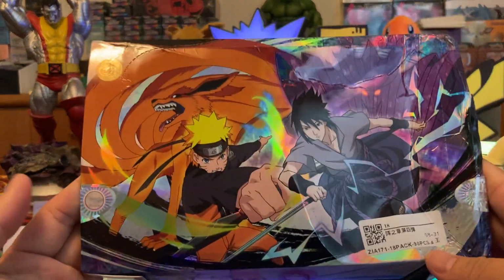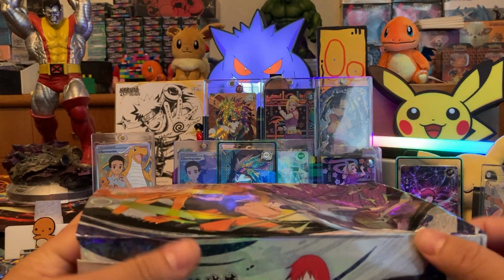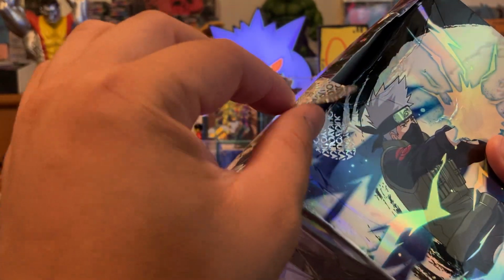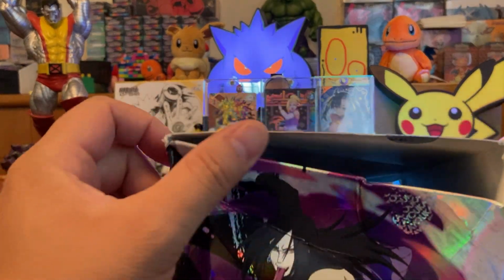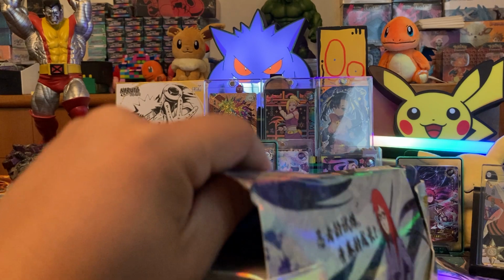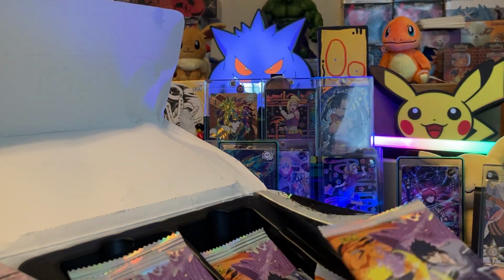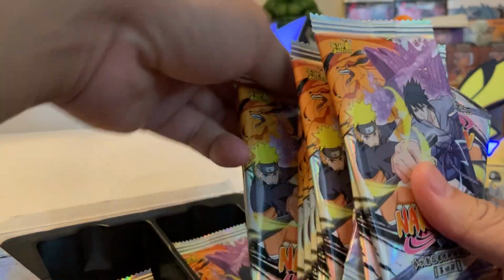Without further ado, let's go ahead and rip this Naruto Tier 4 booster box. It came a little busted up, and I think it's kind of funny how this little piece of sticker is the only thing keeping it sealed. They literally come like it just got run over by a car. And sometimes, depending on the shipping, the packs can be all busted up as well. These look to be okay. As long as the packs are good, we're all good.